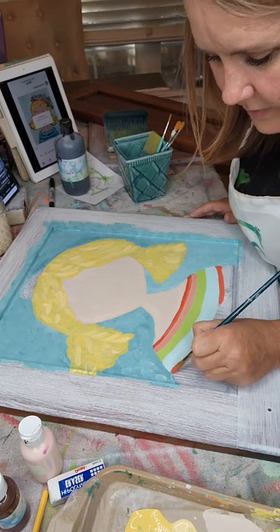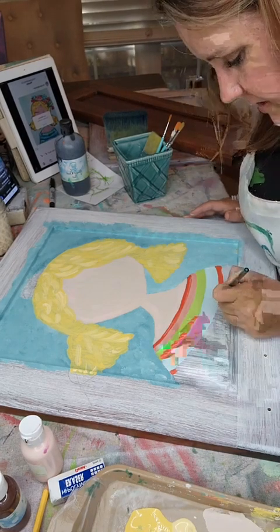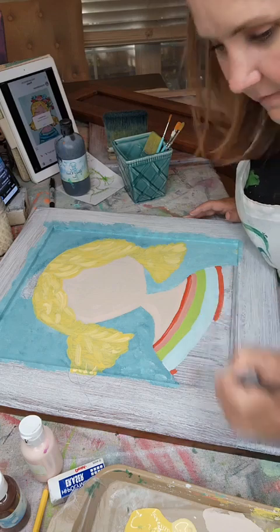The flowers will go fast. They're just little flowers. Make baby sunflowers.